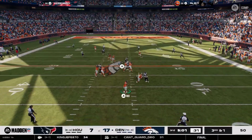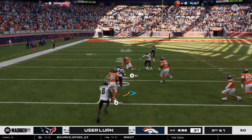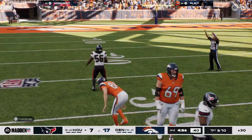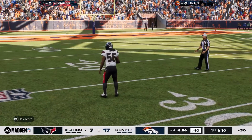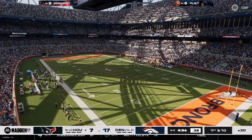Nix to throw again. Oh, tried forcing it to the slant. It's intercepted. And the Texans take over as he records his 10th career INT. They'll take over first and 10 at the 30-yard line.